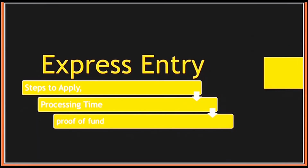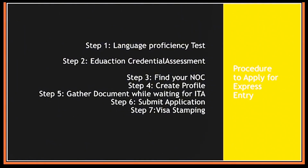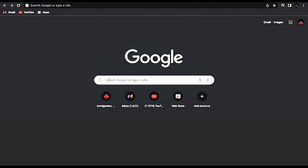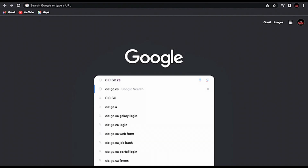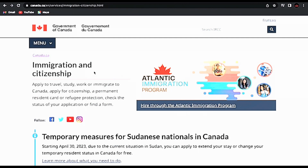So right now I'm going to walk you through the steps to take for your express entry, the processing time, and the fees or funds you need. There's 7 steps you need to take for your express entry, but before that, you would like to go to the official website, which is cic.gc.ca, to check if you're eligible for this opportunity.